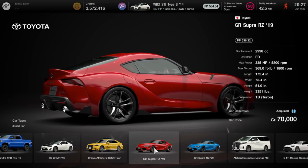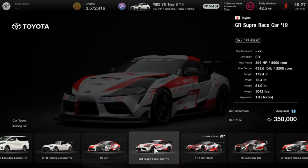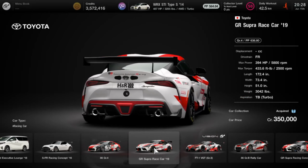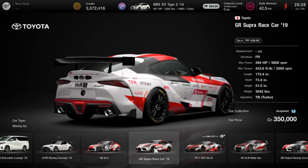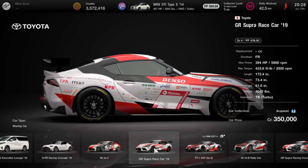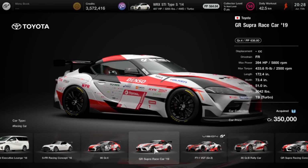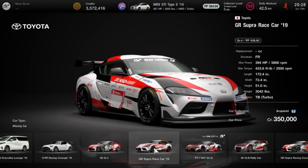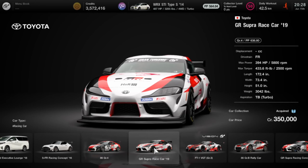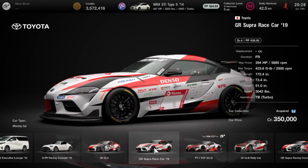So this one here is the streetcar version. What about the racing car version? This is one racing car I got to say hey about: the GR Supra race car. One is a Group 4, which is the GT4 category, and this is the racing version of the GR Supra. Then in 2020 it came with Super GT, the most powerful in the racing ones.